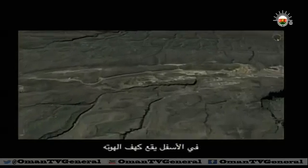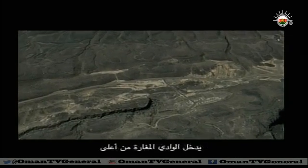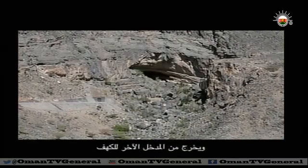Below is Al-Huta Cave, formed by limestone dissolution. The wadi enters the cave from the top and emerges from the other entrance of the cave.